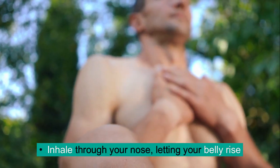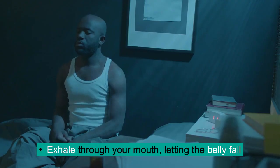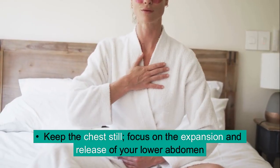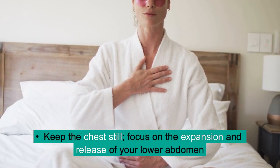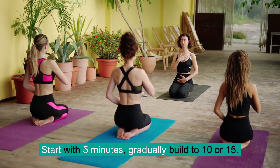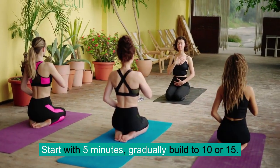Inhale through your nose, letting your belly rise. Exhale through your mouth, letting the belly fall. Keep the chest still. Focus on the expansion and release of your lower abdomen. Start with 5 minutes, gradually build to 10 or 15.